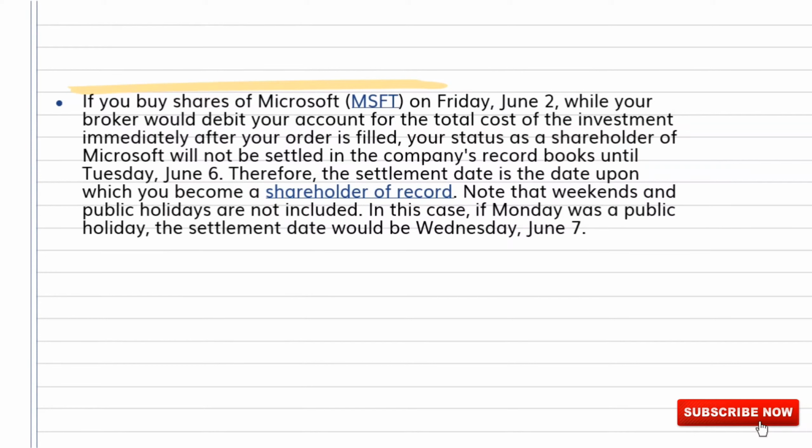Note that weekends and public holidays are not included. In this case, if Monday was a public holiday, the settlement date would be Wednesday, June 7.